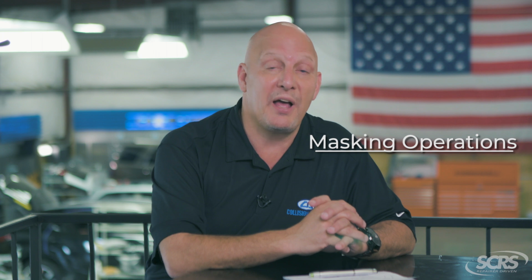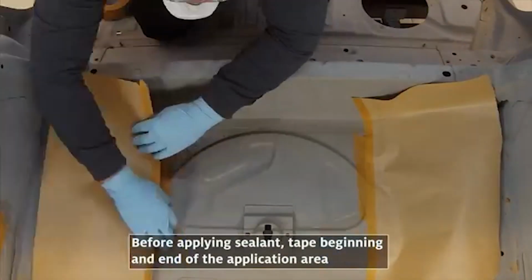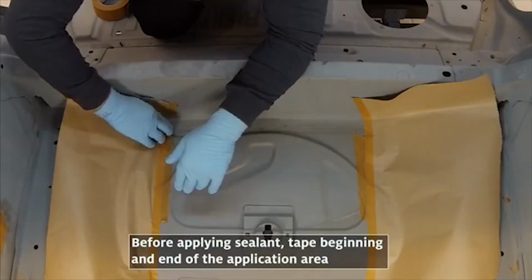There's mask beyond 36 inches. Ladies and gentlemen, a lot of the estimating systems, if not all of them, say that if you have to mask beyond 36 inches, that is a non-included operation. We also have things like masking to apply seam sealer, masking to apply gravel guard. You may also have to mask to protect a vehicle area from applying undercoating. Ladies and gentlemen, there are tons of masking operations that we as collision repairers need to perform. And what we need to think about is not just the labor, but also the material cost.